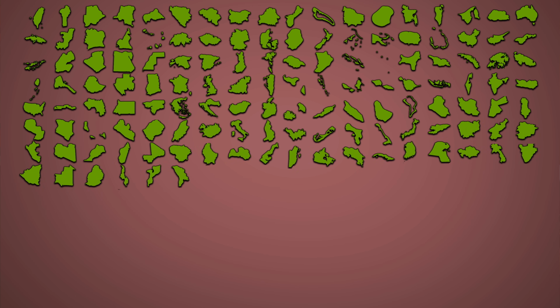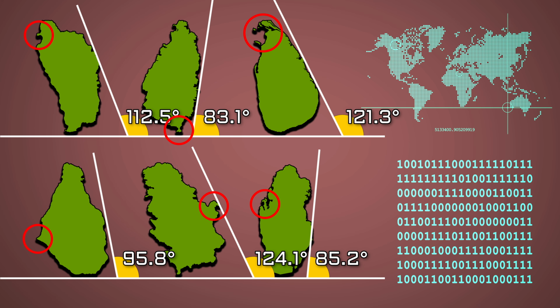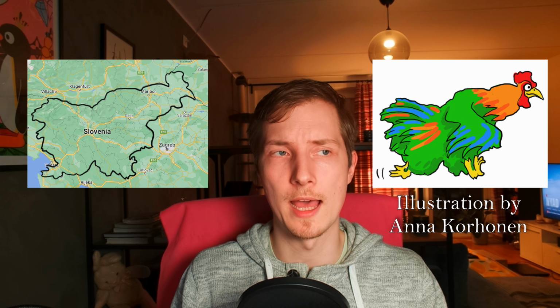Trying to identify countries by their outlines involves a lot of staring at largely nondescript shapes, desperately latching onto any little feature that might help you distinguish between them. Some shapes do resemble actual objects though, and in this respect, a quiz like this is very reminiscent of the classic ink blot test, which is why I'm going to treat it as one.